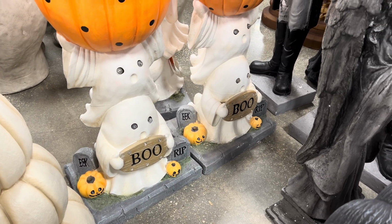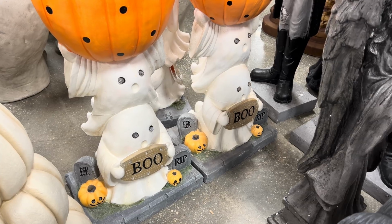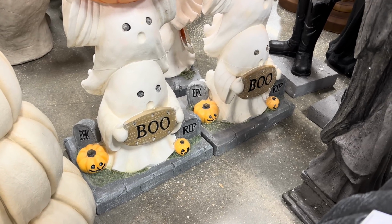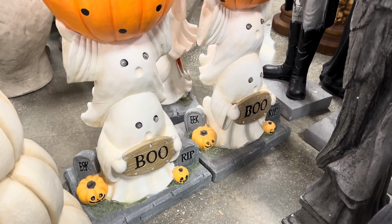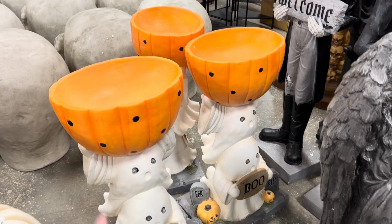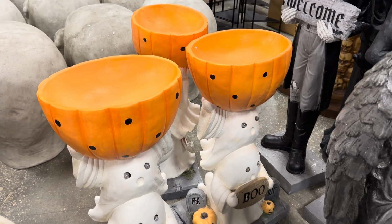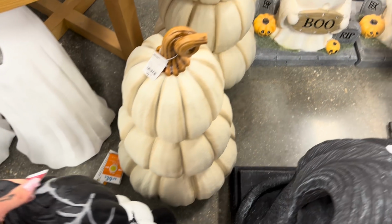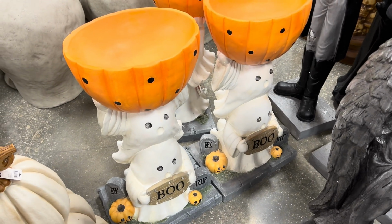I love it. I think this is adorable. Look at the ghosts. They got their little signs, their little tombstones, the tiny itty bitty little pumpkins with the lights. Adorable. This actually might be my favorite one. I know that's kind of weird, but I think that might be my favorite. You could stick plants up in there. That is so cute. Okay, we gotta see how much that is. Pardon me. So it's $100. $100 for it. Okay. You gotta think about it.